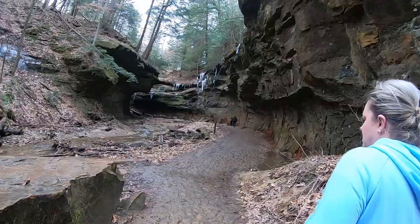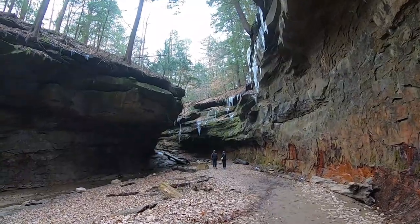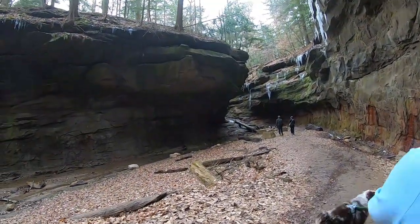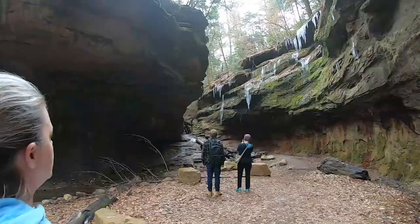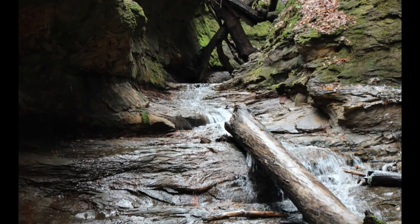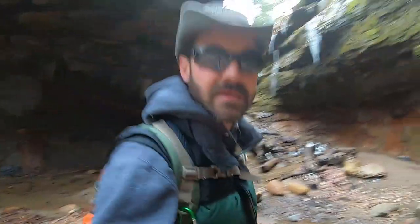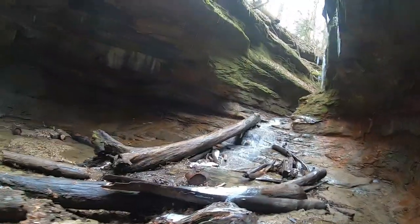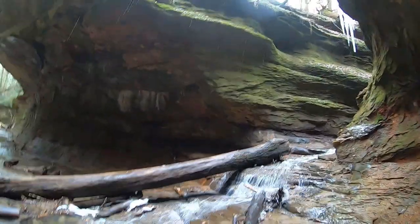You can hear the waterfall just a roaring, just can't quite see it yet. Oh yeah. I'm so glad I didn't do it. So pretty. Maybe we should go just take a look, see what's up there. Pretty awesome out through here.